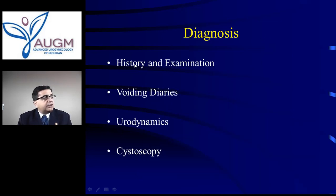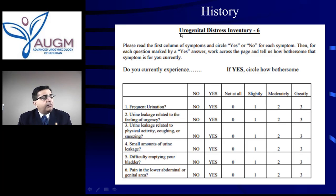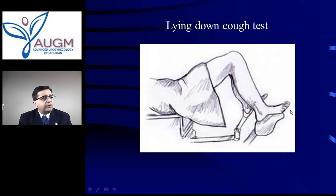So what we have done today is done the history and examination. For example, we gave you this form to fill out, and we broke it down into the urgency, the gotta go part, and the coughing, sneezing part, and then we came up with a score. Then we did this form called the urogenital distress inventory, and we looked at different aspects, whether it's frequent urination, urine leakage with urgency or with coughing, and if there's any pelvic pain, and then you graded it so we got an idea as to how much this is bothering you.